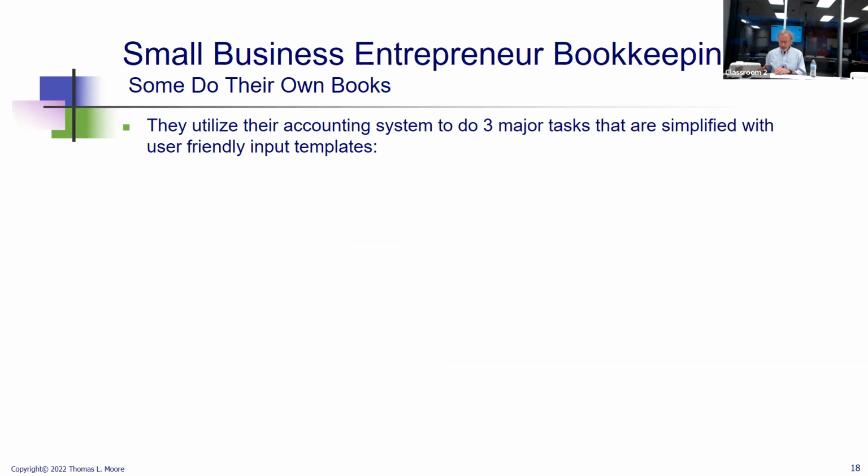We're going to deviate for a moment and look at something that you should consider in your business. Given all of the things that we've talked about, the metrics, the reports, those kinds of things, it might make sense for you to consider bringing on a bookkeeper or somebody who can keep your books for you.